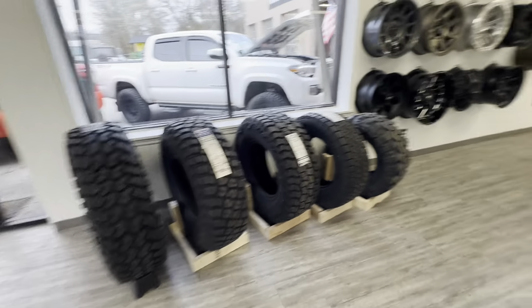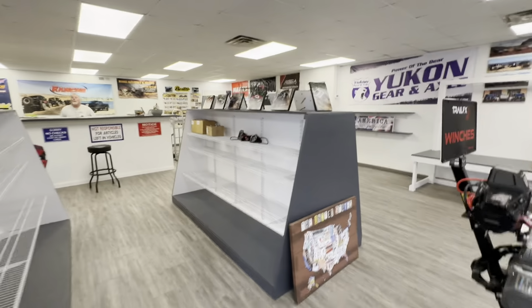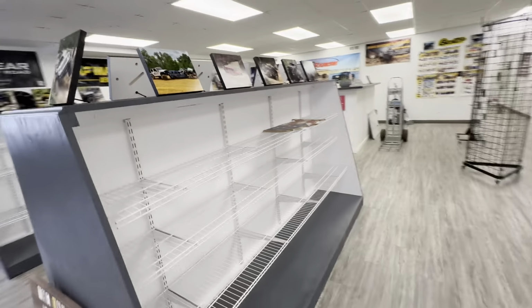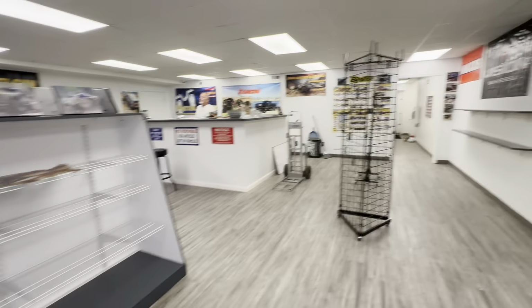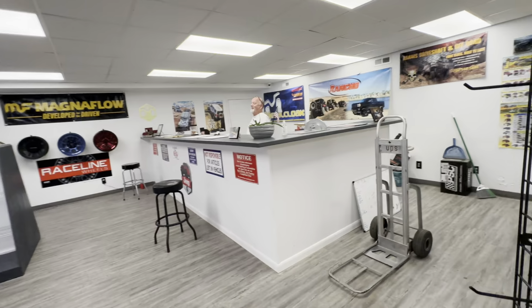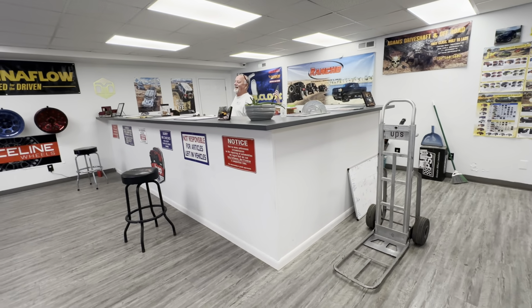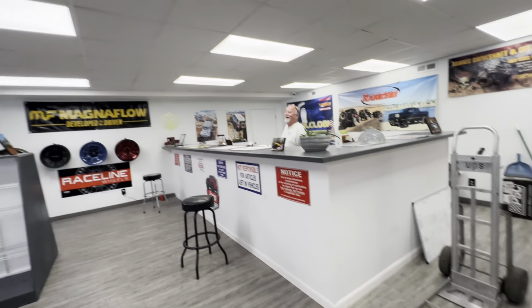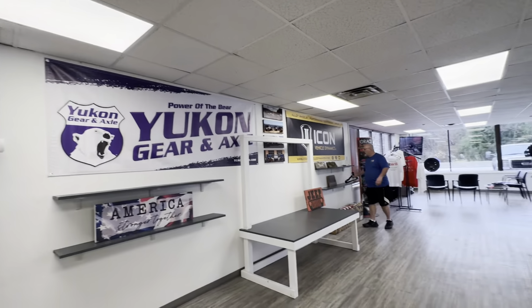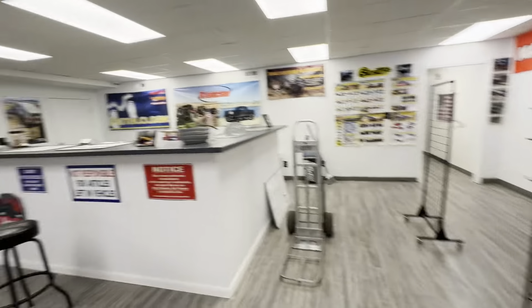Shocks, we got tires, we got wheels, and of course we're going to fill all that up with stuff that you can buy. But check out this front counter. Man, was it a bear. But it just looks really good in here. All the banners got hung up. All the pictures are getting hung up.